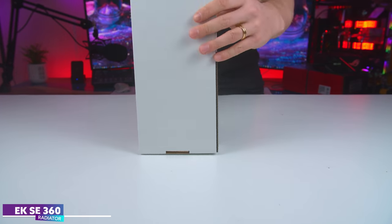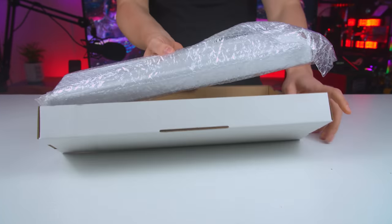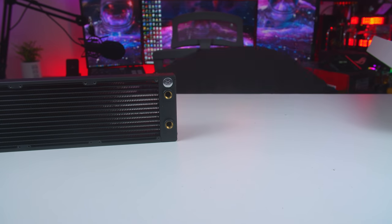I've decided to fit two EK360 radiators into the tank to cool the system, which will be much needed.